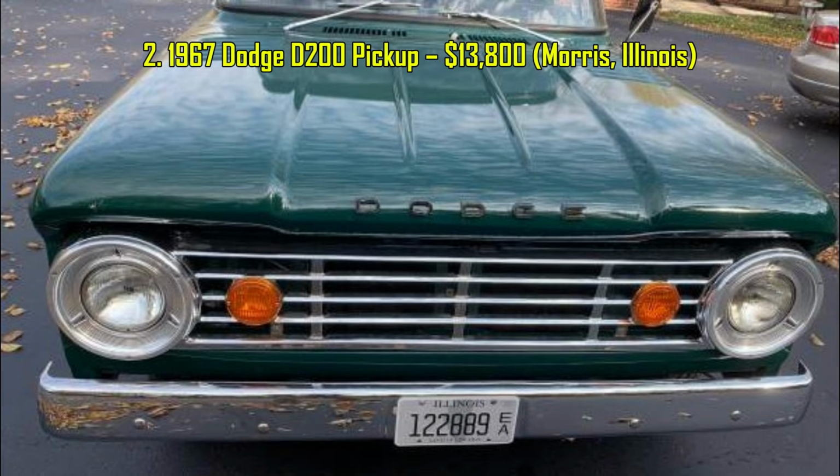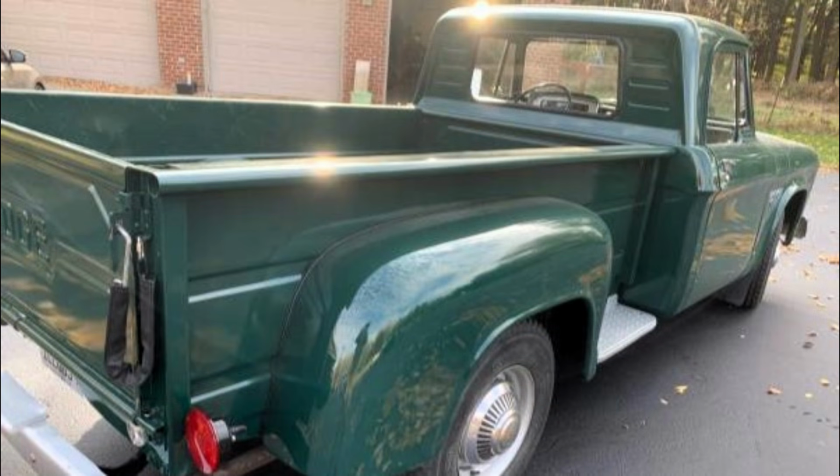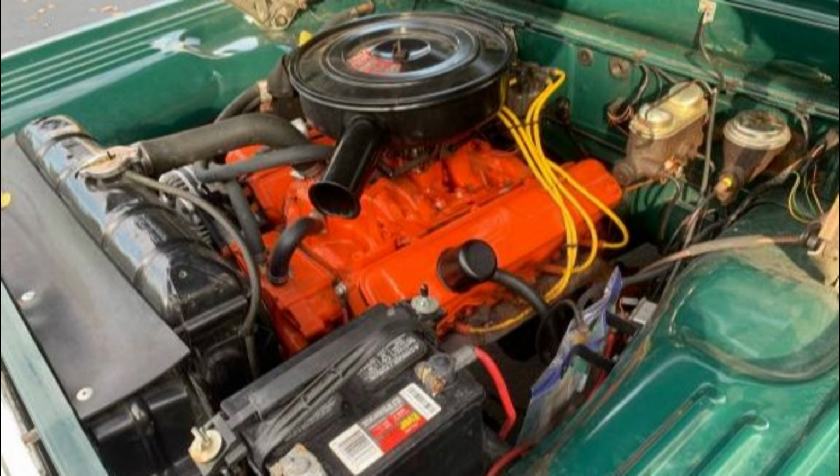Number 2. 1967 Dodge D200 pickup, $13,800, Morris, Illinois. A clean and honest example of a heavy-duty Dodge truck. This 1967 D200 features a 318 cubic inch V8 and a 4-speed manual transmission. With just 38,000 miles reported and no rust, it stands out as a well-preserved survivor rather than a full restoration.